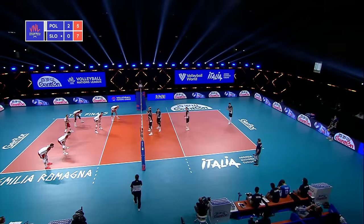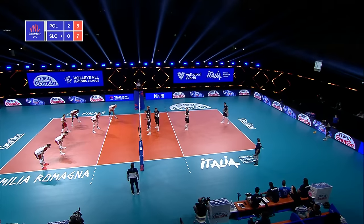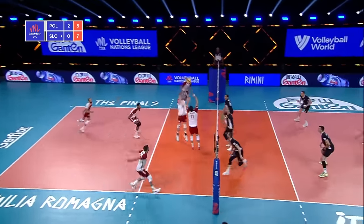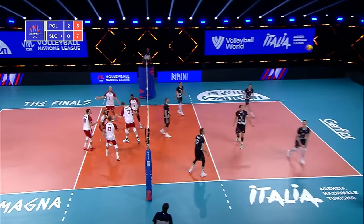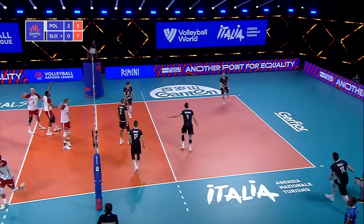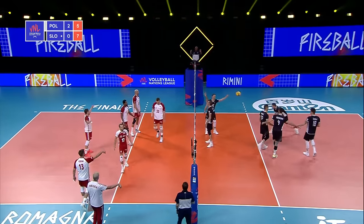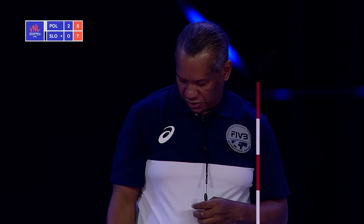Kozemernik to serve. Well dealt with by Satorski. Goodness me, that's off the foot. We're going to continue on. Oh, no, we're not, because there's a mid-rally challenge. Was it off the foot or was it a half volley? Leon absolutely melted that ball. I was still gasping from the attack, and then that same gasp was like, did they get it up?